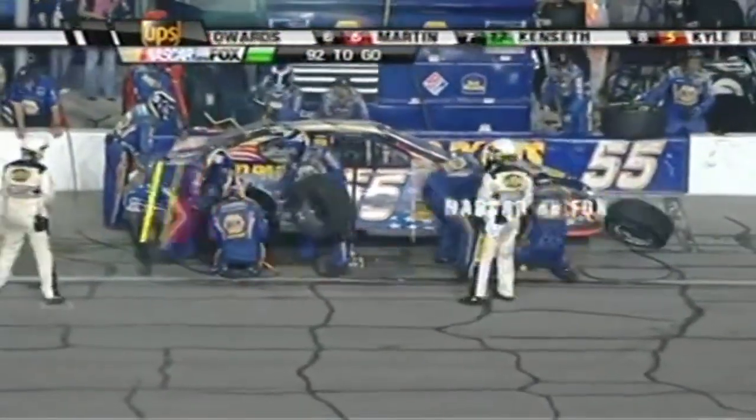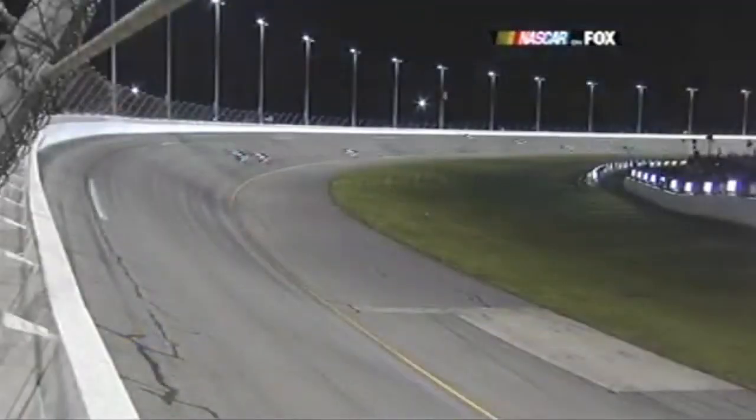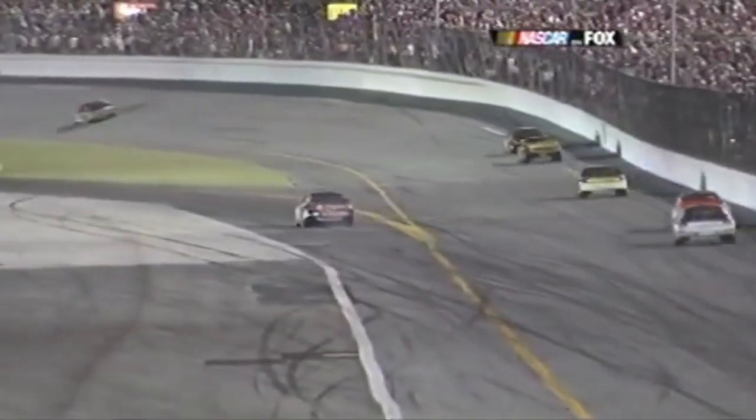The track stays green as Waltrip pits. See what happens here. He's going down. Yikes. Turn 4 just got a little too high. It's almost like he just couldn't get it off there. She just took off. It's really bumpy. I tell you, this track has got a lot of big bumps in it. I don't mean the kind that jar you. I'm just talking about the kind that are little swells in the asphalt.